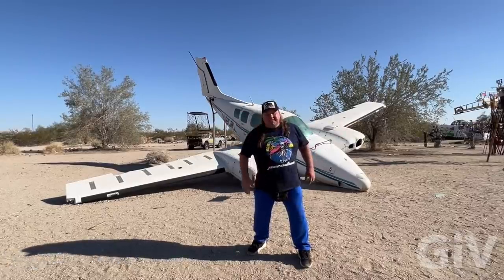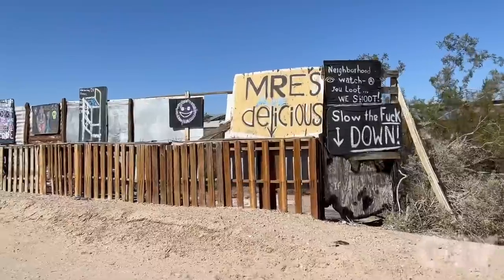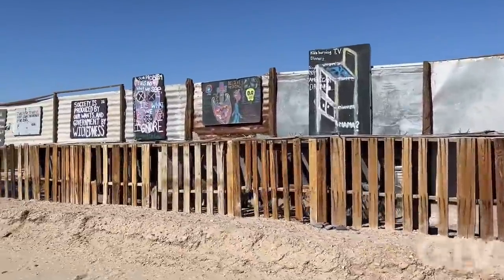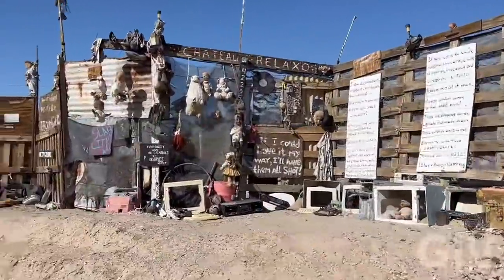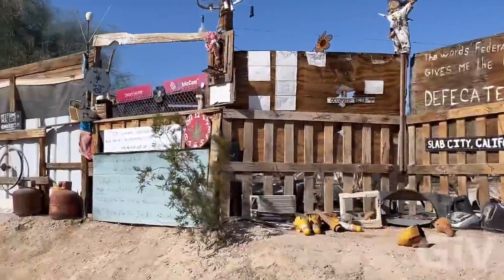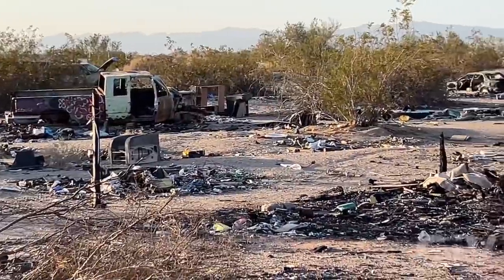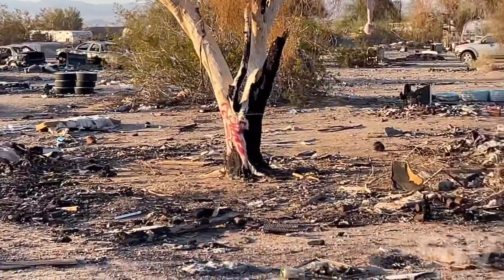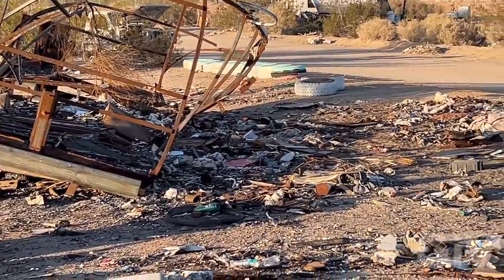Welcome to Slab City. You got to see it to believe it. It's unbelievable. Look at this. So they say, Slab City has no laws. This is one of the only places in America where you can live for free. It doesn't matter if you're eccentric, an addict, an outcast, an artist, or even an anarchist. You can stay here for free. Anybody can stay here for free.